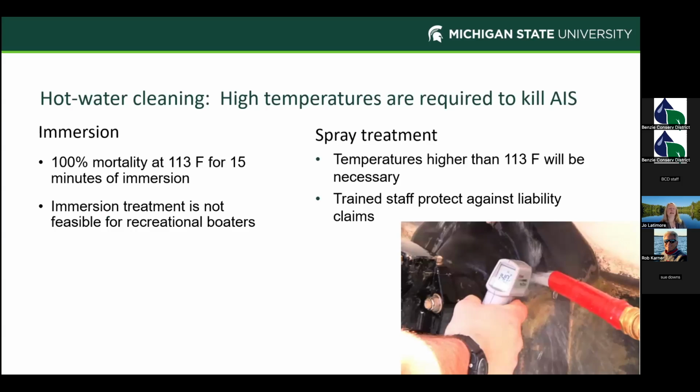Hot water. A lot of times when we talk to folks about cleaning boats, the assumption is that if you want to do it right, if you want to have the best possible cleaning station, it's got to have hot water that you can spray because it will kill invasive species. One of the take homes that I'm going to give you today as we go through this information is that this is not always the best for your situation, but keep that in mind as we talk through some of the pros and cons of these different systems.